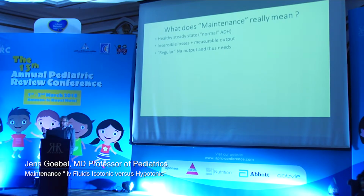The concept of maintenance was developed in healthy children who are at steady state, who are out at home doing well, who don't have fevers, who aren't vomiting, who don't have diarrhea, and who aren't sick in the sense that being sick dysregulates their ADH system as well. As you know, not only GI illness, but a whole other slew of health derangements, pulmonary issues, pain, all of the stress, all of the surgical stress, all of that can dysregulate ADH, usually upregulated, and affect fluid status and water balance under any of those circumstances.